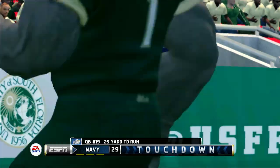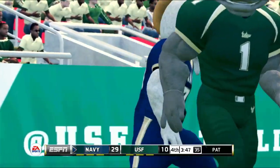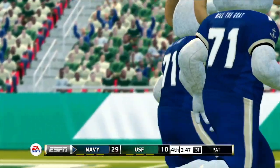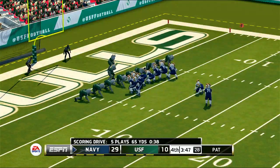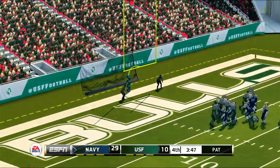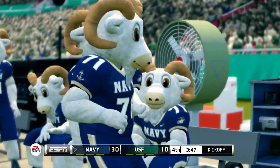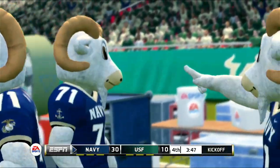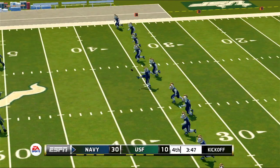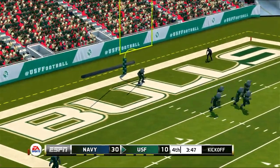And he will score. He makes the PAT, a 5-play, 68-yard drive, and it results in a touchdown. Brad, not only did they put points up on the board, but I think it's the way they did it. That could be demoralizing for a defense. So our score, 30-10.